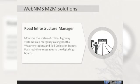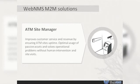So we're getting into some other types of M2M applications. The traditional EMS, NMS is a great base. We've done that for 15 years. We have 25,000 deployments in the field. Customizing for different environments is relatively easy. We're starting to get into road infrastructure management, so they have signs on roads. Reliance in India is using us to deal with road management infrastructure. We get into some of the financial systems where they're doing ATM site management.